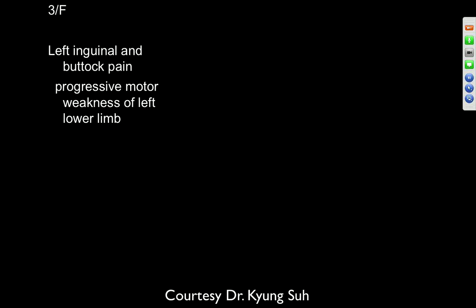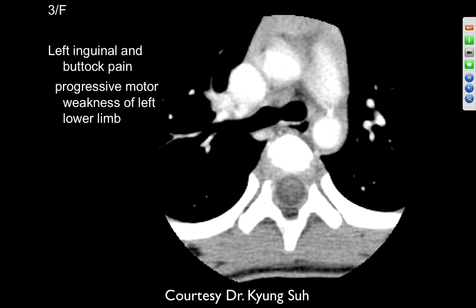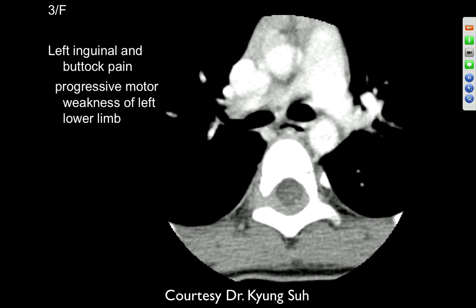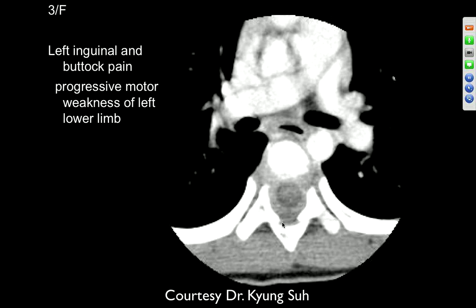Okay, let's see, Eric, 3-year-old female. Left inguinal and buttock pain, progressive motor weakness of the left lower limb. We have an axial CT slice through the thoracic spine, and multiple slices. There's some soft tissue thickening in the posterior spinal canal, on multiple slices, possibly extending through the foramina.